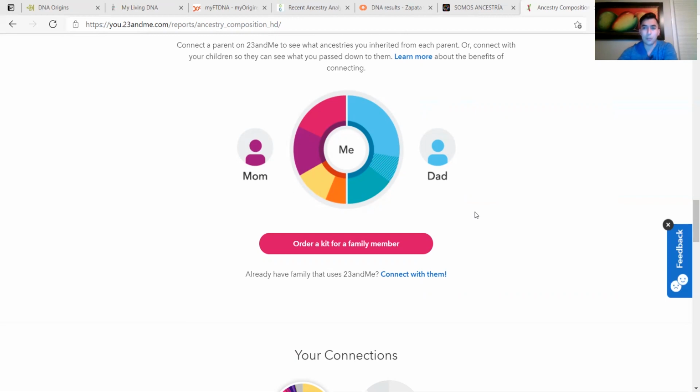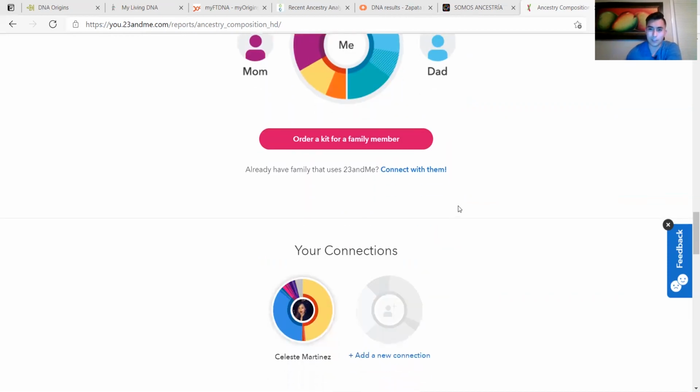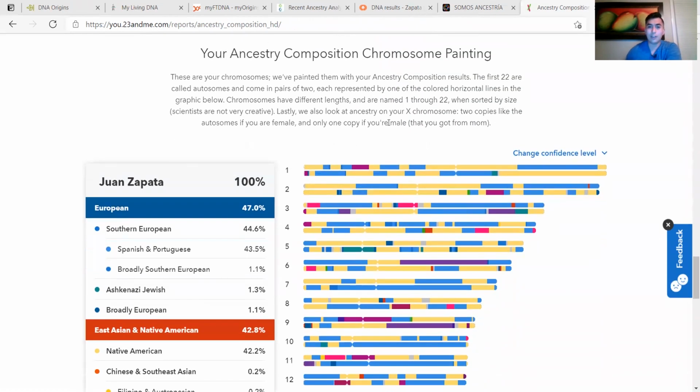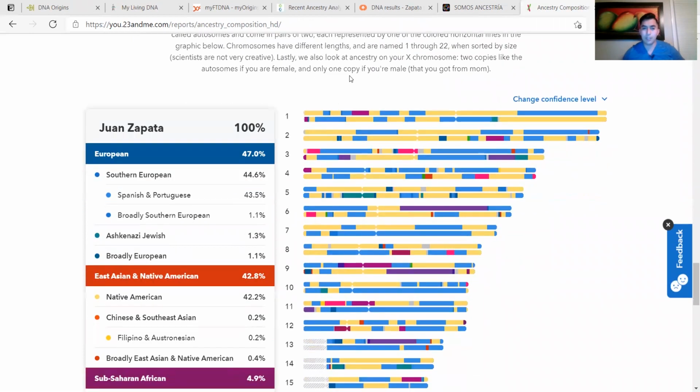So out of the 23andMe and Ancestry, I would lean a little more towards Ancestry, but not by much. My only gripe with 23andMe is that across the board, they seem to undercut people's native percentages. That's my major gripe with them. But other than that, they're very, very solid. They have really interesting tools. So one thing that's really cool is they have this chromosome painting option here on 23andMe.